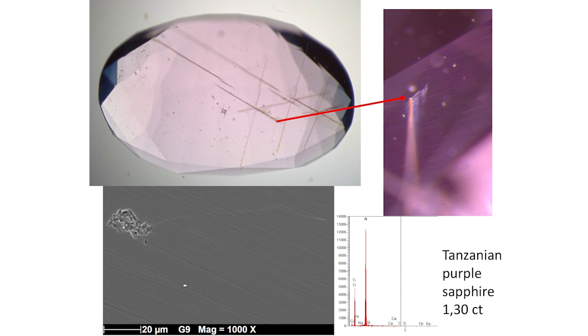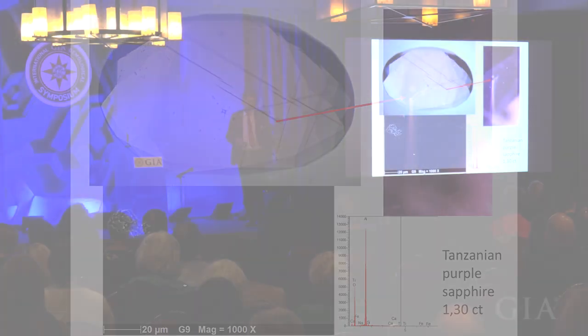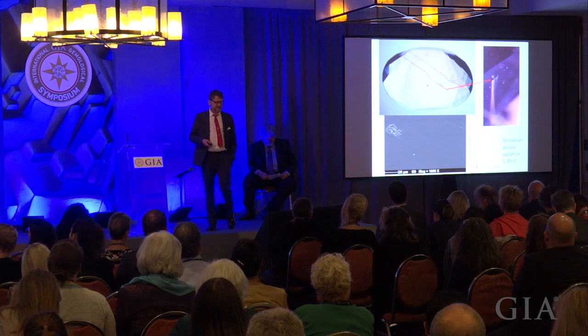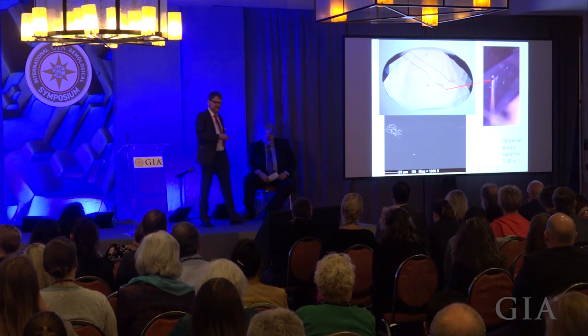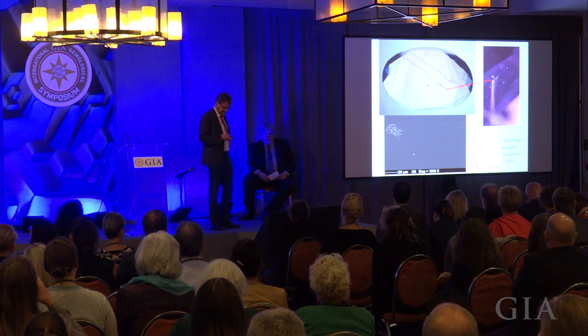This is a Tanzanian purple sapphire, another one, with some Boehmite needles in there. And here is one intersecting the surface. It has a little concomitant fracture here, which is a common feature associated with Boehmite needles. If you look at that surface with the SEM, you see the needle here and this little fracture. This one was actually filled, and by chemical analysis, we could see aluminum and oxygen. And oh, perhaps that is actually Boehmite. Actually, it's not. It has no contrast with the alumina. It's probably powdered alumina that got in there during the polishing process.